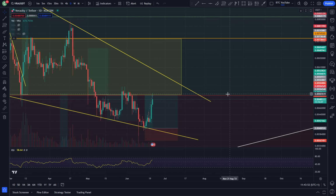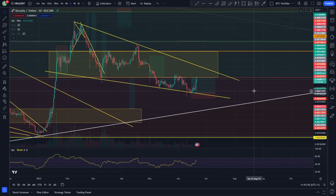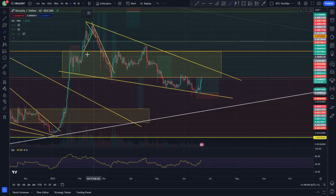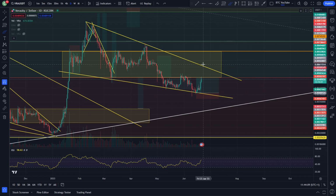So a very simple trade for me there. Bagged myself a nice little bit of profit there. Really quite simple, to be honest, just buying at support. You can see obviously the exhaustion to the downside that we did see, and I do think right now we are seeing Verasity at pretty much the exact middle point of this descending wedge here, and I'm just going to wait and see what happens.